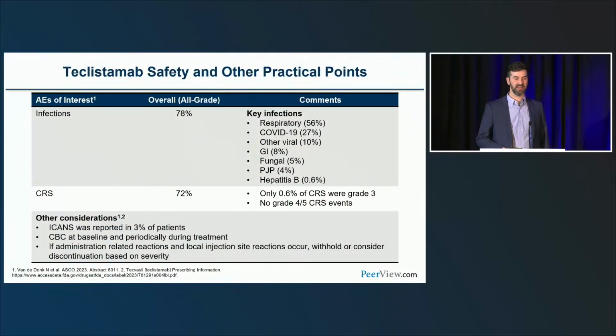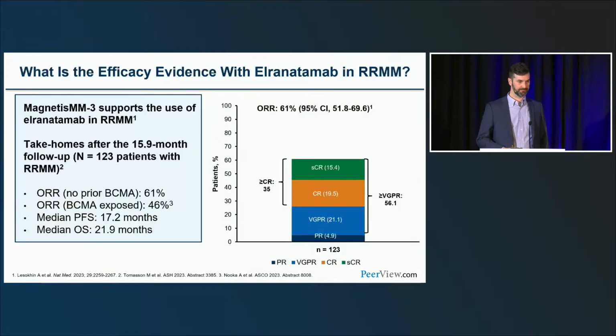Safety events with teclistamab, and this is kind of consistent through all the BCMA bispecifics due to the targeting of BCMA on the myeloma cells. We see a lot of infections after the step-up dosing is done, where you see CRS and maybe a little bit of neurotoxicity. Infections are our biggest issue here. This teclistamab data, the MajesTEC-1 study, was conducted during the height of COVID. So the 27% COVID number may be a little bit more than we see nowadays, but infections are really a thing, and so we're going to talk about how to prevent those in a little bit.